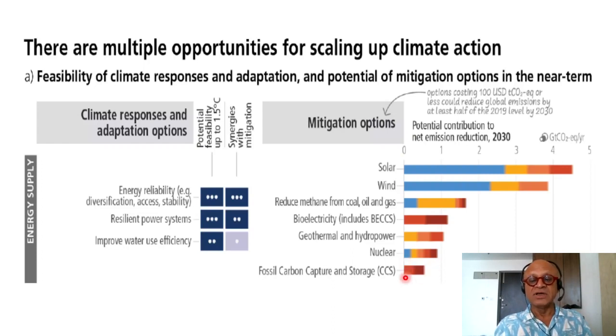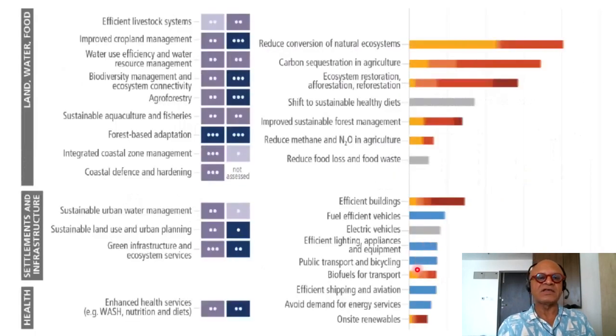So all these things are some things we have to worry about in terms of perturbations and cascading events and risks. Fossil carbon capture and storage, CCS: baseline reference cost is not available in terms of cost being lower than that, but you can see that the potential is low and the costs jump up very quickly as you want higher numbers. Looking similarly at land, water, and food, settlements and infrastructure and health, you have various levels of confidence and feasibility of mitigation and adaptation.